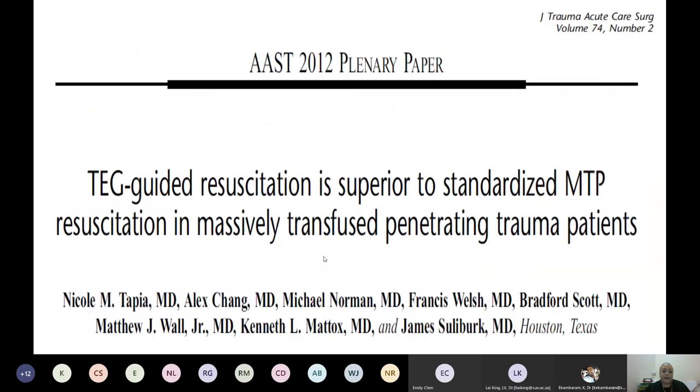If we look at massive transfusion versus TEG then, this is the paper that advocates for a TEG-guided resuscitation. This was published in the Journal of Acute Care and Trauma Surgery in 2012. And this looked at TEG-guided resuscitation being superior to a standardized massive transfusion protocol resuscitation in massively transfused penetrating trauma patients.